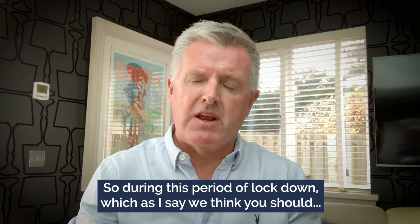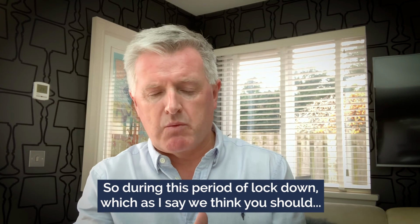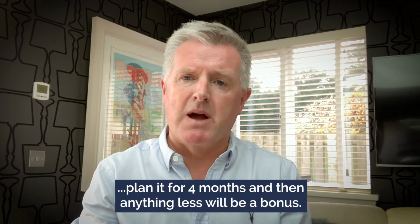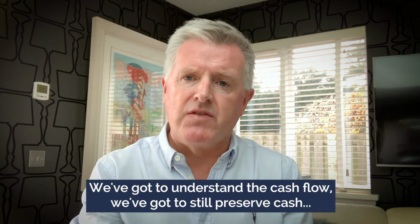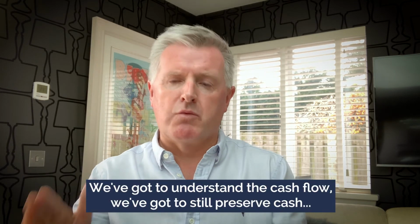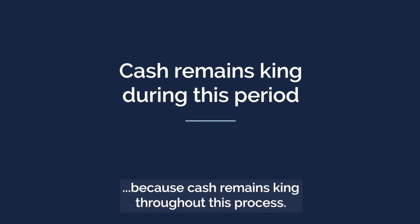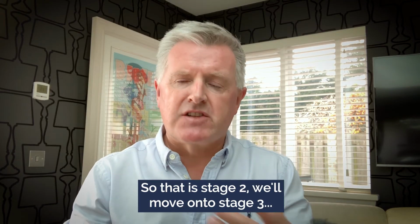So during this period of lockdown, which, as I say, we think you should plan it for 4 months and then anything less will be a bonus, we've got to understand the cash flow, we've got to still preserve cash because cash remains king throughout this process. So that is stage 2.